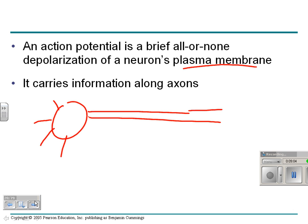Okay, here's a nerve cell. It's all positive ions outside and negative ions inside. Stimulus: something triggers off the nerve. It could be in your finger, it could be pressure. In your eye, it could be light. In your nose, it could be a chemical.